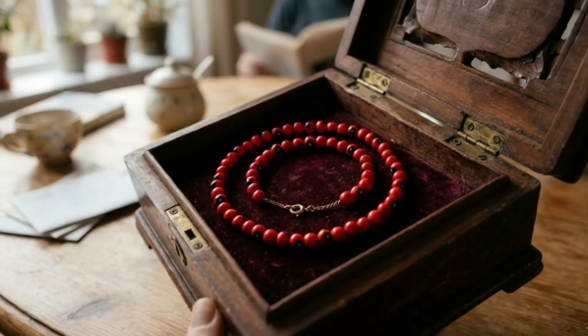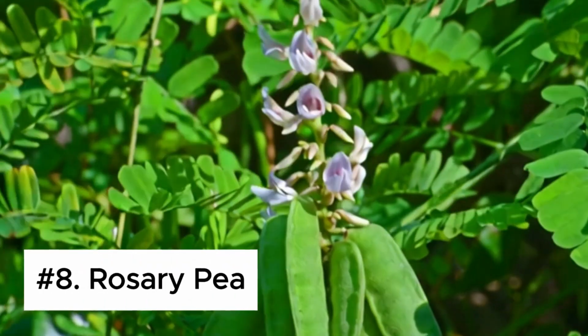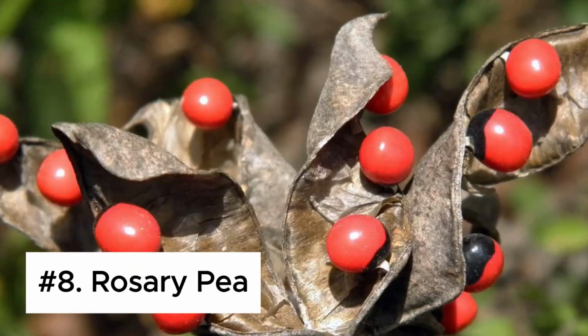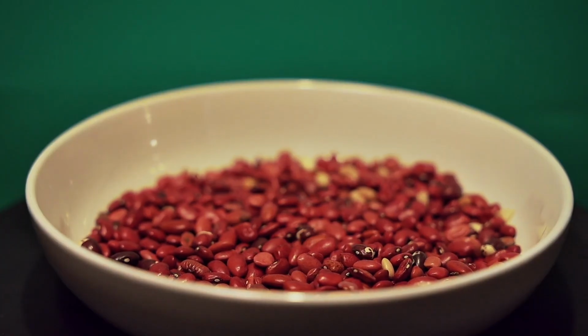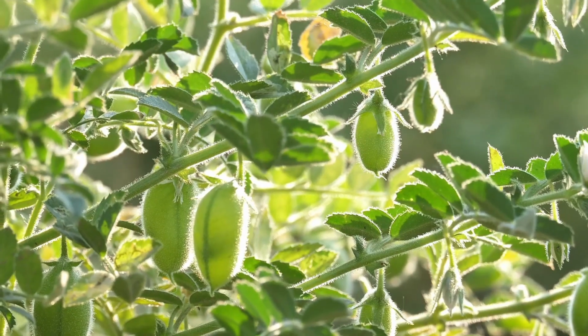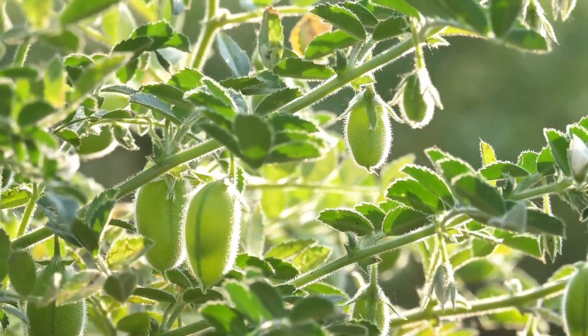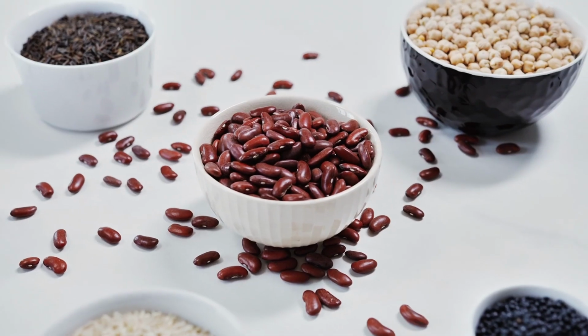The next one is sitting in a jewelry box, right now in homes all over the country. Number 8. Rosary pea. Climbing vine. Bright red seeds with a single black dot. Used in necklaces and rosaries for centuries. Grows along fences and hedgerows across the southern United States. Contains abrin 75 times more potent than ricin.